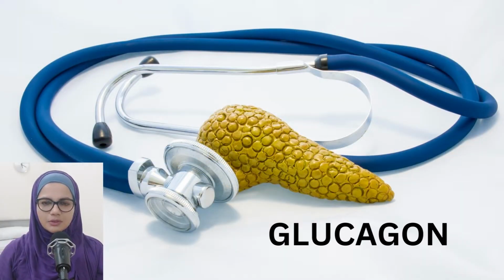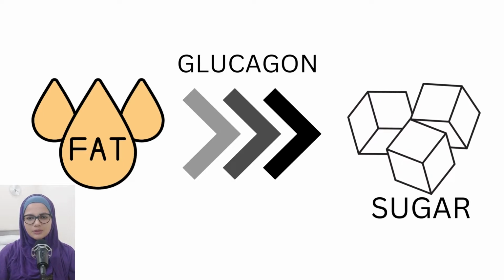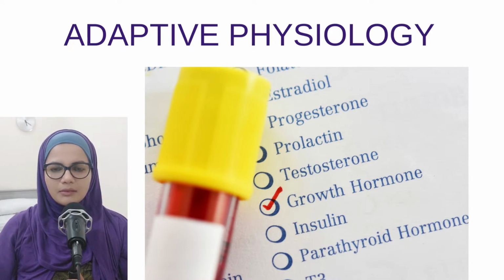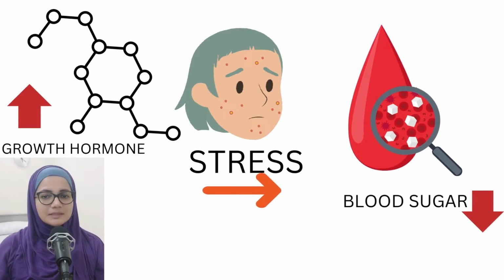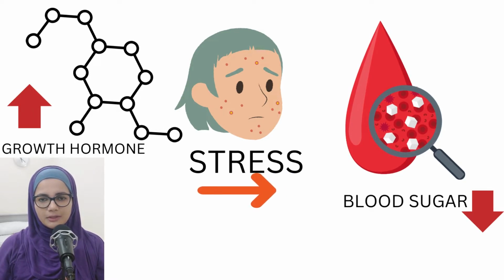To cope with less sugar, the body also releases glucagon, which helps raise sugar by breaking down fat. This is simply converting fat into sugar. Fat molecules are converted into sugar, and this raises the blood sugar levels. So this is how our body adapts, and there may be 10 or more biochemical or hormonal reactions within the body when it goes into a hypoglycemic state. Another adaptive physiology is the release of growth hormone. As you can see, the body has multiple overlapping mechanisms to prevent a fall in blood sugar.